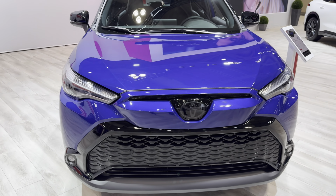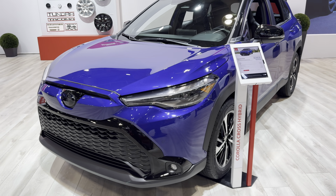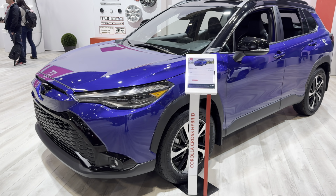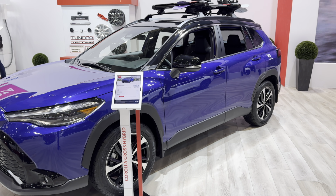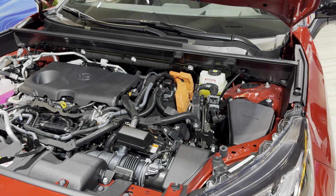Corolla Cross for 2026, especially when you're talking about the hybrid SE and the XSE, between that and the Toyota RAV4 hybrid? Or does this mean that we are in for a substantial price increase or price adjustment from the 2025 model Toyota RAV4 hybrid to the 2026 redesign?